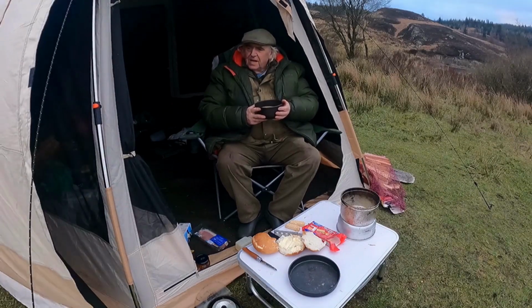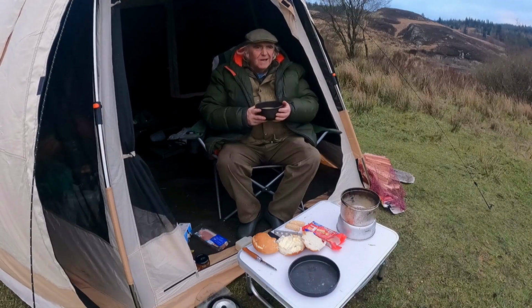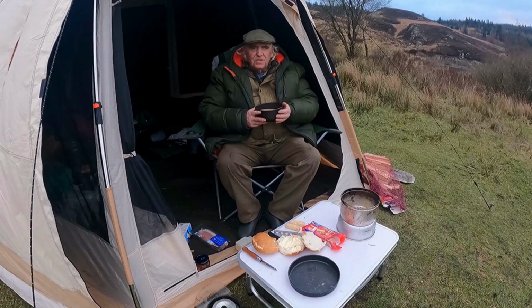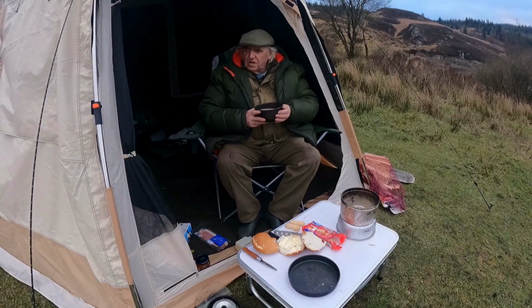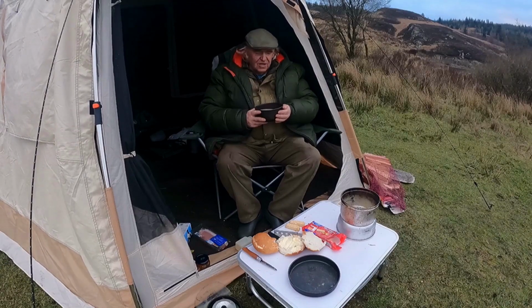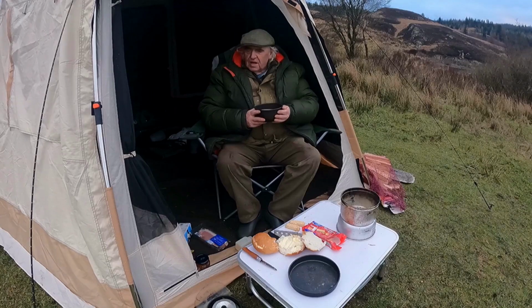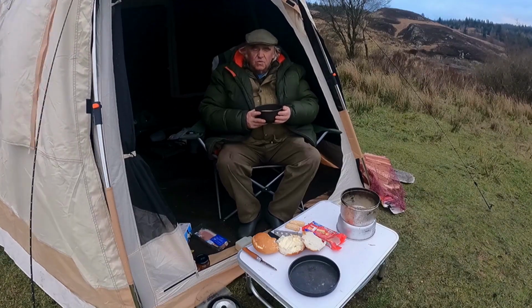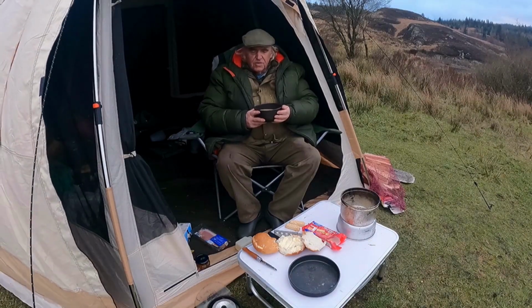Anyway, the tent, as you see, it's got blackout material. Oh god, black's no the word. It was black as the ace of spades in there. It was really dark last night. Couldn't see a thing. Brilliant, absolutely brilliant. There was a wee bit of rain. Double skinned, I'm not going to get any bother with that. Anyway, that's enough about the tent.